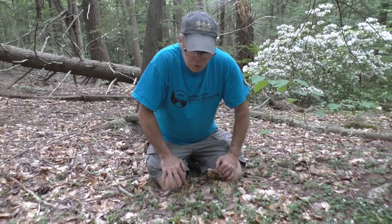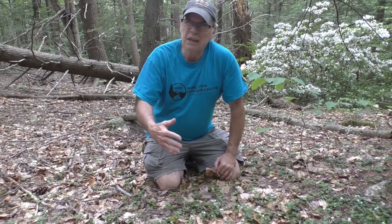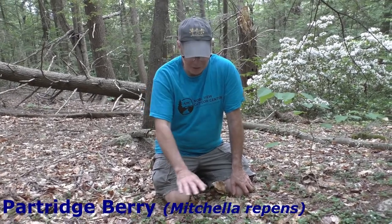It's also sometimes called twinberry, but there are other plants called twinberry as well. And so sometimes it's better to know the scientific name. This is Mitchella repens. Repens because it's lying on the ground. Mitchella is actually named for John Mitchell, who was a friend of Linnaeus, who came up with this whole system of naming plants. And he was responsible for finding a treatment for yellow fever. And so Linnaeus wanted to recognize that accomplishment, and so he named this little plant Mitchella repens for him.